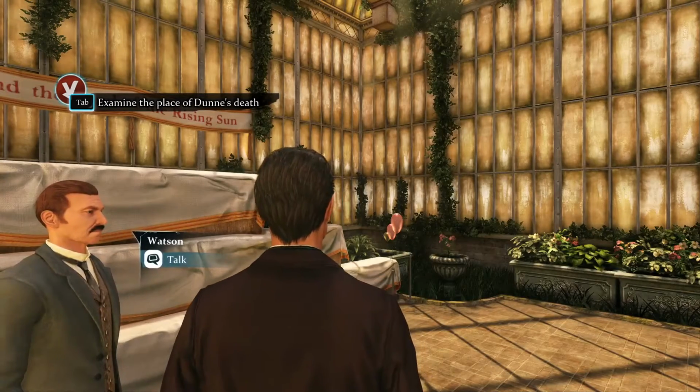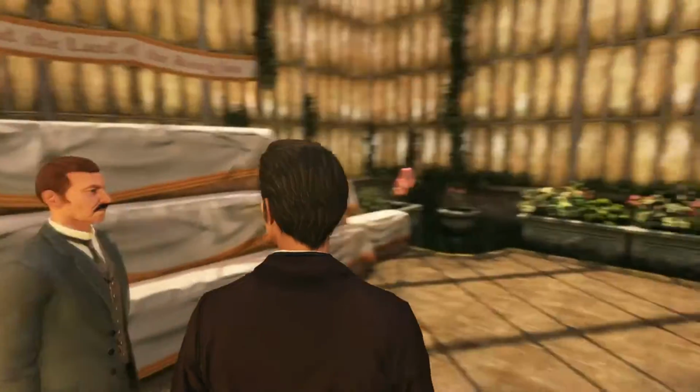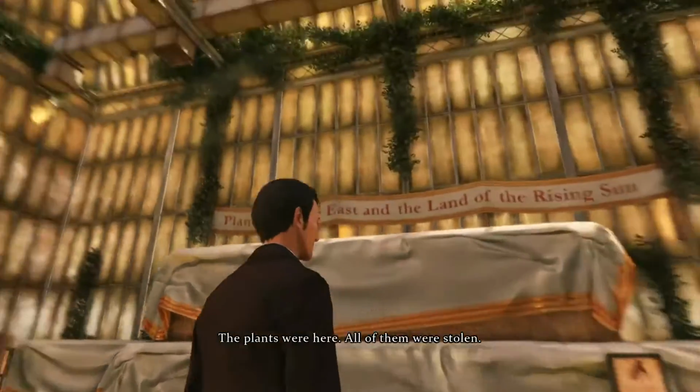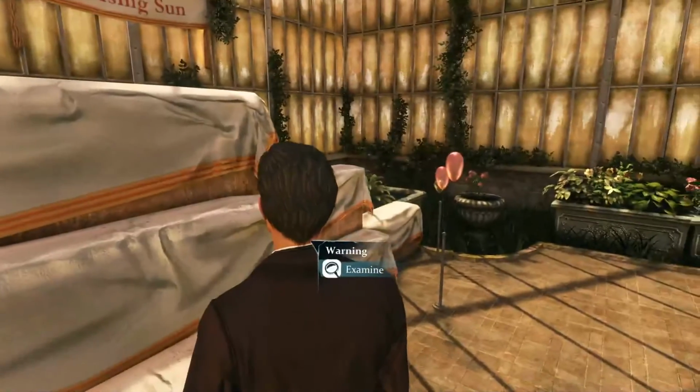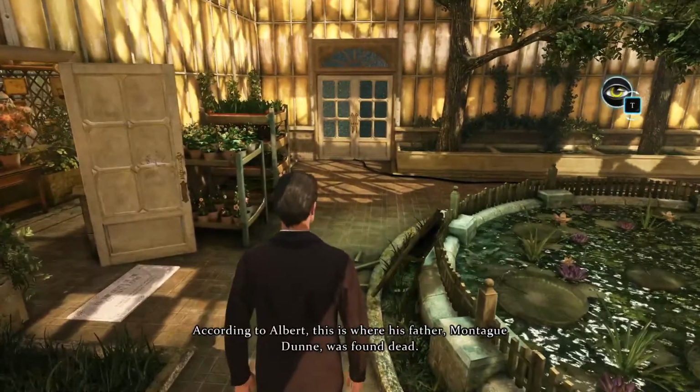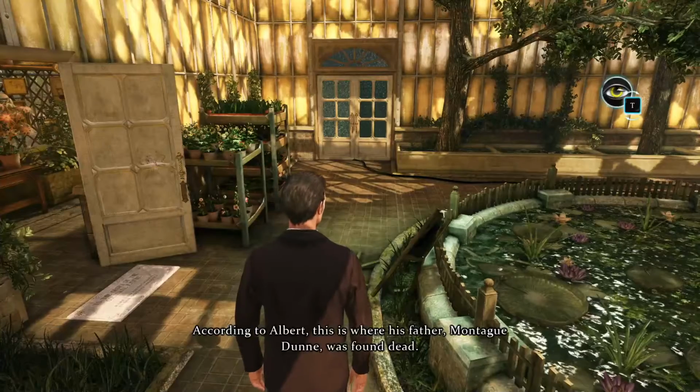Okay, it's already getting interesting. The plants were here. All of them were stolen. Do not touch. According to Albert, this is where his father, Montague Dunn, was found dead.